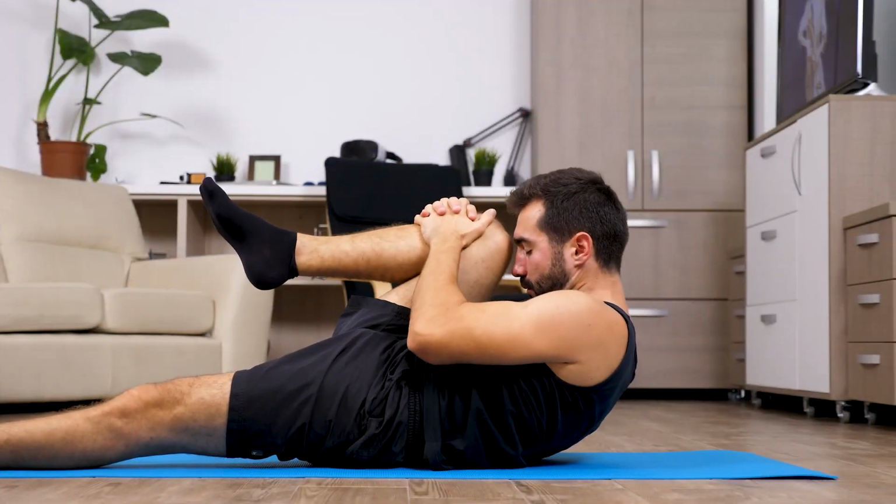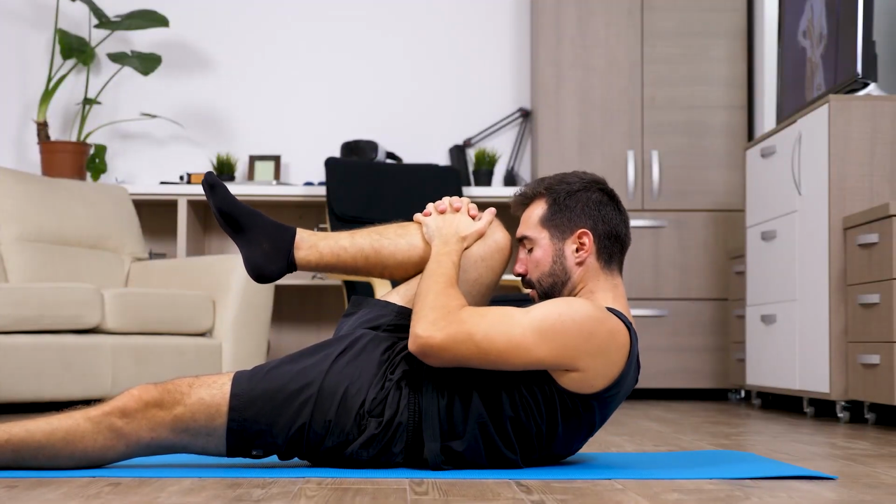Focus on strengthening the muscles in your core as in your torso and pelvis. Stand tall all the time. This means straightening your spine, moving your shoulders down to their natural resting position, and gently tightening your stomach muscles.